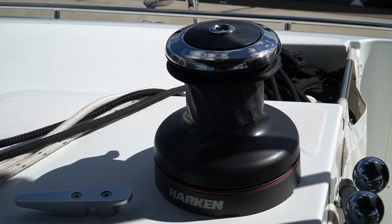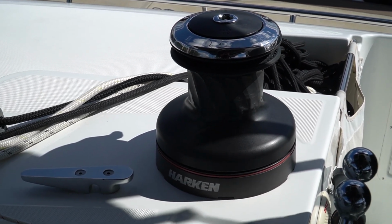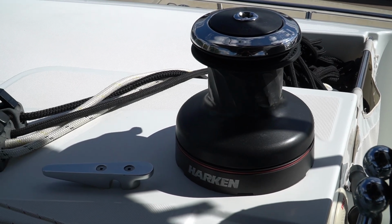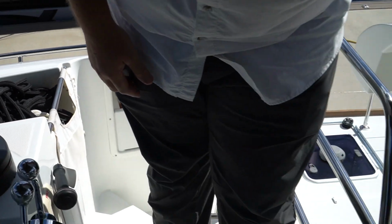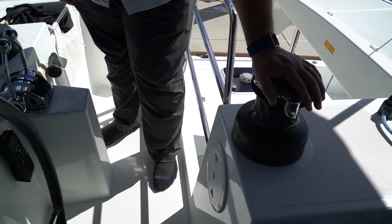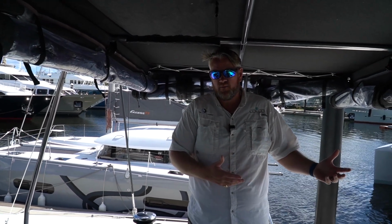All of the winches on the vessel are electric, 2-speed, high and low, all activated by the foot pedals right below the winch. So you'll see we've got electric winch for our outhaul, main sheet, traveler, but we also have it for the tender, which is great because we all know it's pretty hard to pull up.